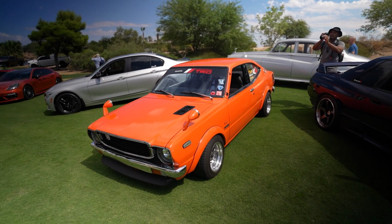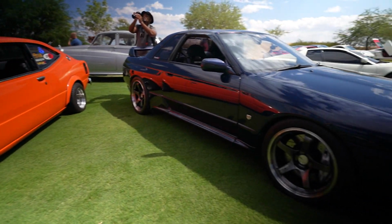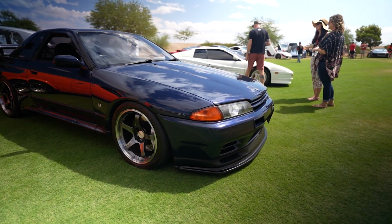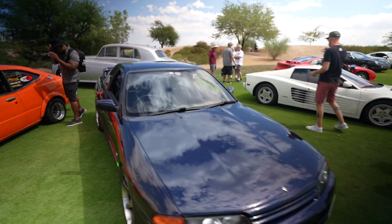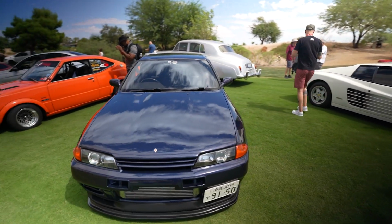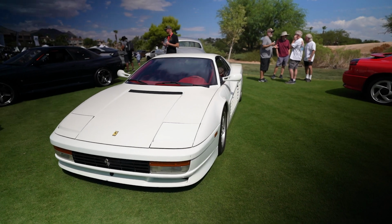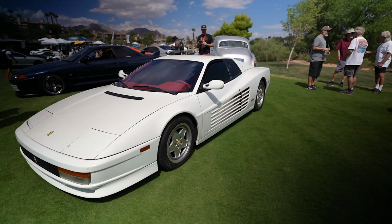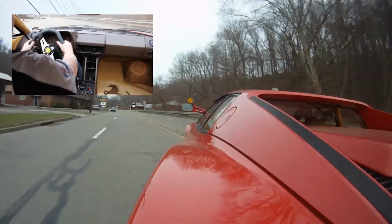So here we're looking at a little JDM flavor. Obviously, love the fender mirrors from those early JDM cars. But this R32 GTR I've seen around. Great looking car. You still get these for about 45, 50. So definitely the time to buy one of those. White Testarossa, can't beat that. Actually had an 86 high pillar mirror car. And check this out real quick.